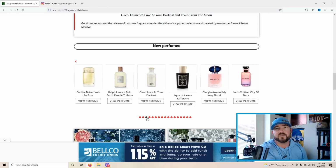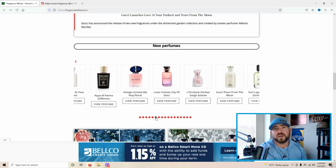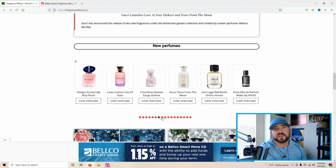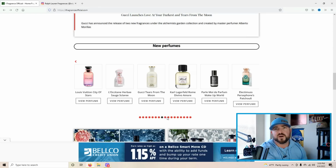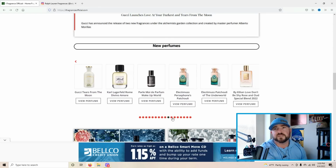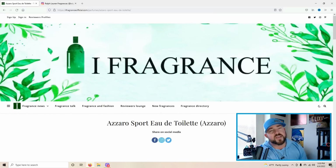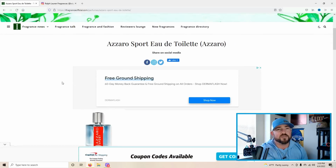I mean, obviously we could go on for days and days looking through new releases because there's always new stuff coming out, as you can see. There's just so much. New Karl Lagerfeld, some new Electimus fragrances, new By Kilian, a new Azzaro Sport. So the first one actually isn't that bad. It's not that great. You can find them at the rack stores.